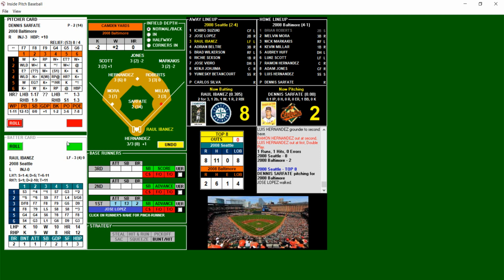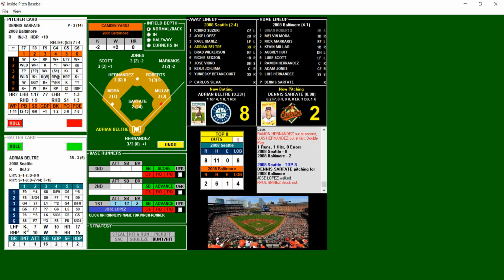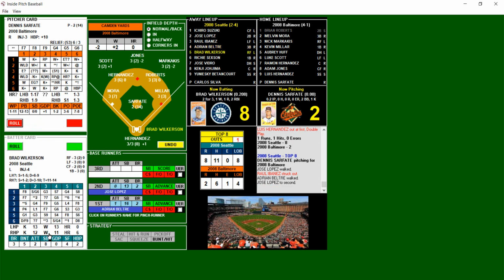All right. Next up, it's Ibanez. He's 2 for 3 on the day, with a double, a walk, a run scored, and 2 RBIs. Here's the pitch. 6-4, strikeout plus. We had 8. That's a 17. That's a 12. Struck him out. Adrian Beltre up. Beltre is 1 for 4. Here's the pitch. 3-3 walk plus. That's a 21. That's a 6, and that's a walk.